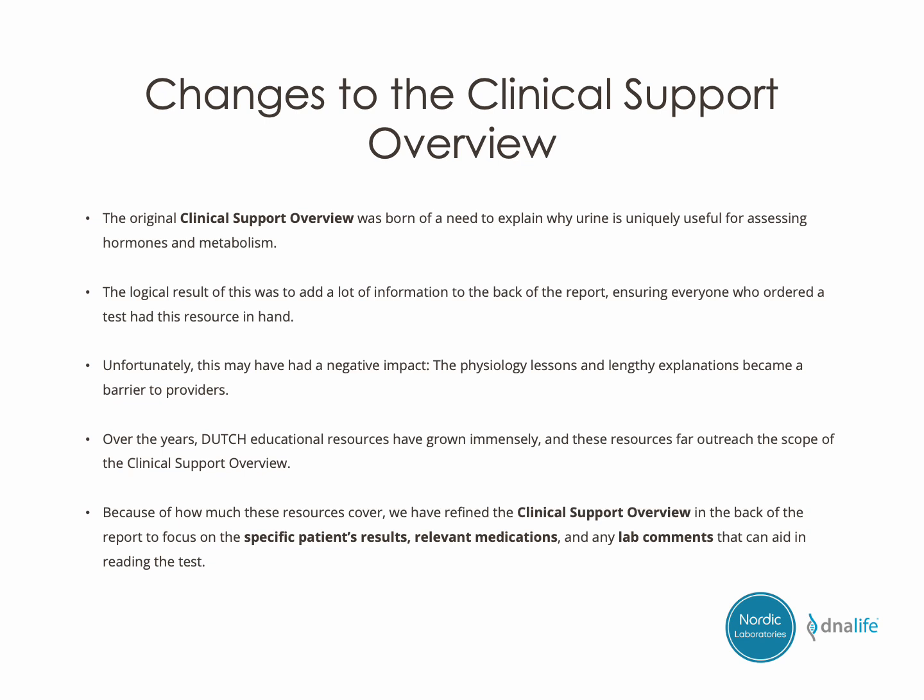The negative impact of that is that it had very lengthy explanations and became a major barrier to many providers. And then over the years, the Dutch educational resources have grown immensely, and these resources far outreach the scope of the clinical support overview, because the research has grown. So the clinical support overview has been refined in the back of the report and focuses very specifically on the patient's results, relevant medication, and lab comments. So that is a major upgrade to the support at the back of the report.